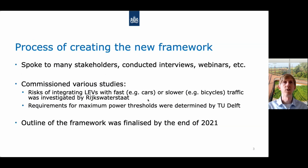How did we come to this national framework? We worked together with the RDW, the Netherlands Vehicle Authority, and SWOV, our National Institute for Road Safety Research. We also spoke to many stakeholders, conducted interviews, and held webinars with them. We also commissioned various studies, and we have listed a few notable ones here for today's presentation.